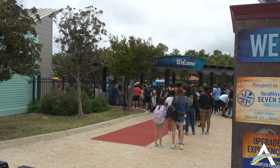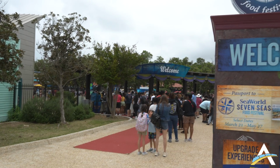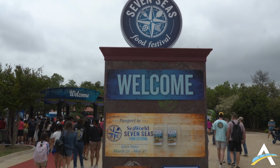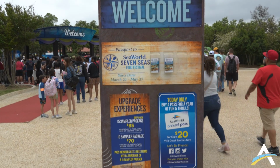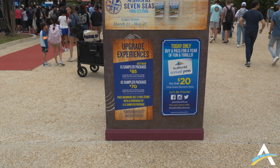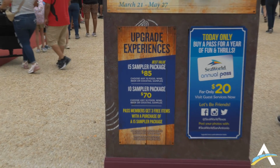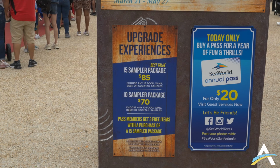So this year, before you even go in to scan your pass, you run into a big Seven Seas Food Festival display that will give you an idea of what is going on. It goes on until May 27th. You can see the sampler packages there, which is definitely the best deal.